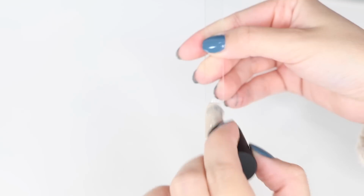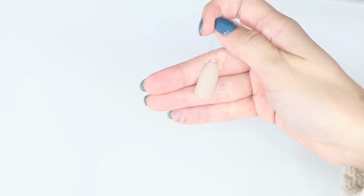This one looks good on every single skin tone, while Snickerdoodle, in my opinion, personally looks good on medium to really deep skin tones or very, very fair skin tones. This one looks good on everyone. It's truly such a pretty nude. Very, very creamy and very opaque.